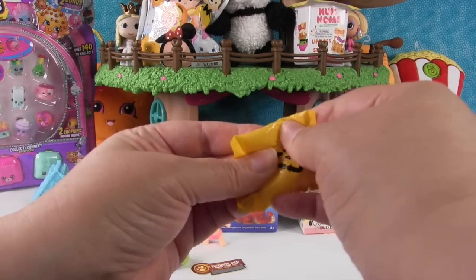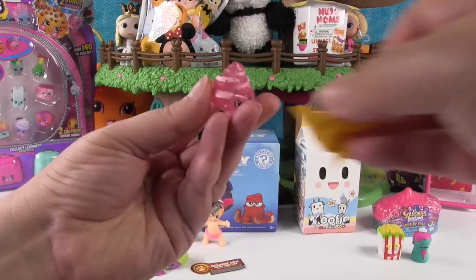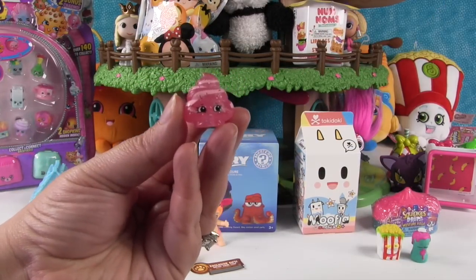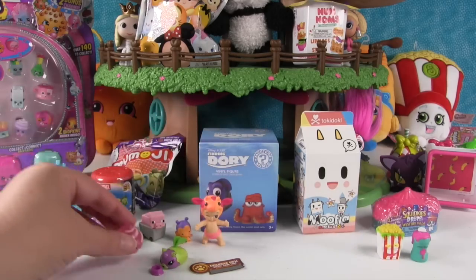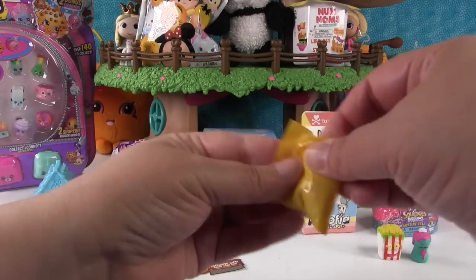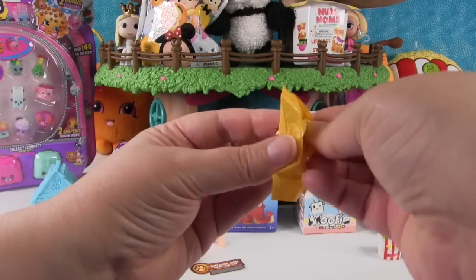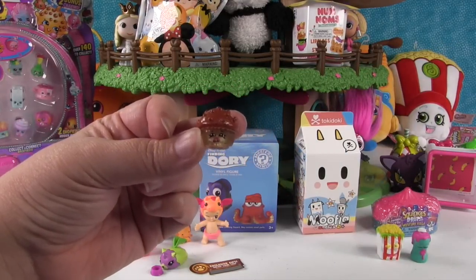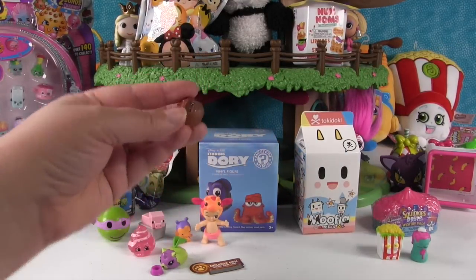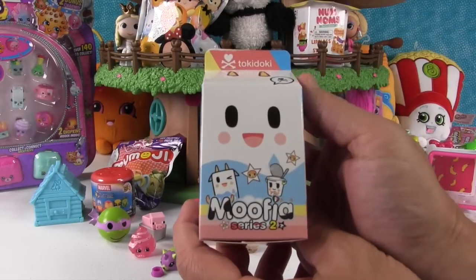Let's see what's in the first one. Hey, it's an ultra rare of Mary Meringue from season 2. Yep. That's the pink one. The pink one's harder to get. It is harder to get. And that's a really pink one. And this is another ultra rare. It's Mary Muffin from season 2. Perfect. Nice. Okay. I'm going to open up the Moofia.